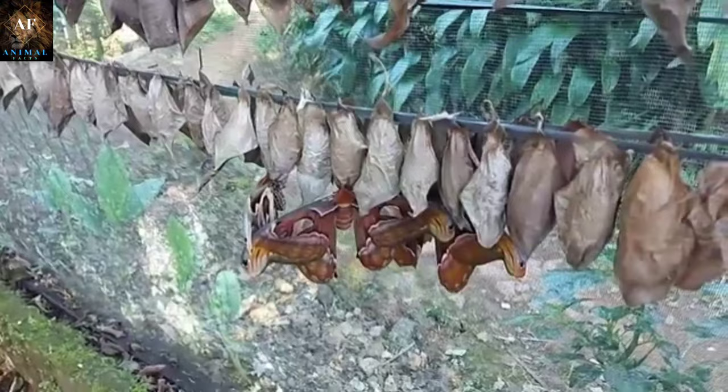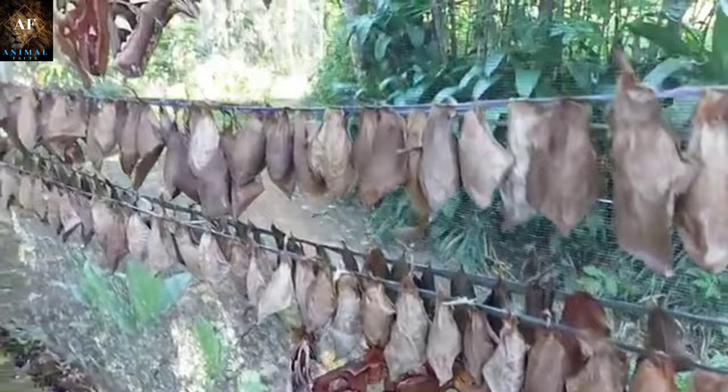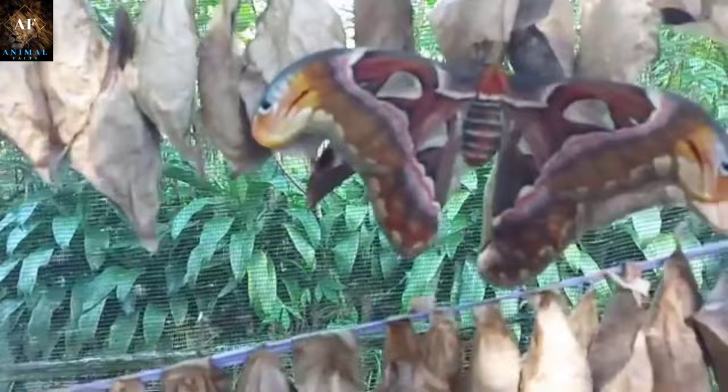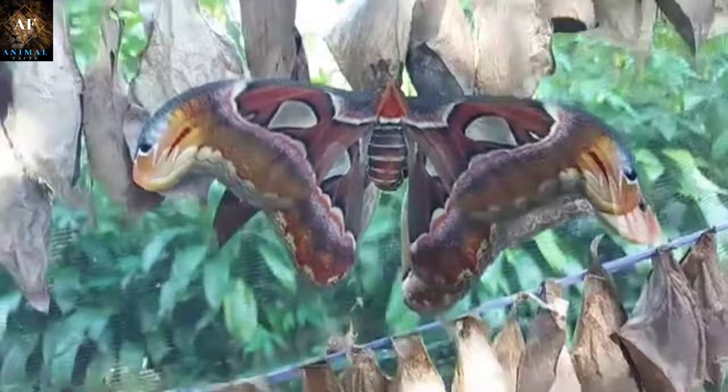The body of the Atlas moth is robust and hairy, with a dark brown or reddish-brown color. Its body tapers from the thorax to the abdomen, where it ends in a pointed tip. Atlas moths are notable not only for their impressive size but also for their short adult lifespan. They are short-lived as adults, usually surviving for only a few days to a week. During this time, their primary focus is mating and reproduction.